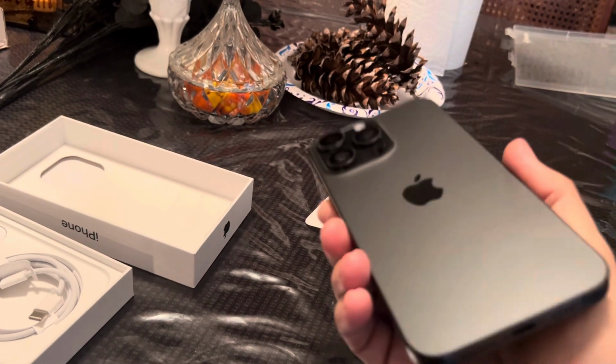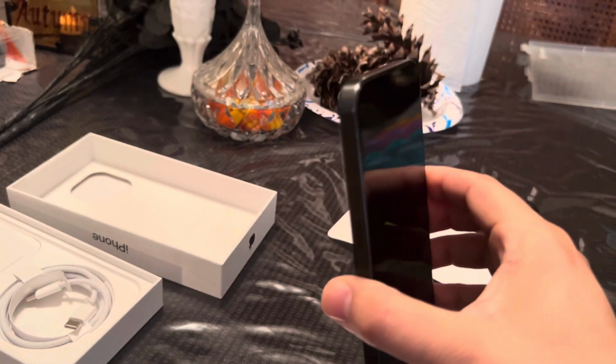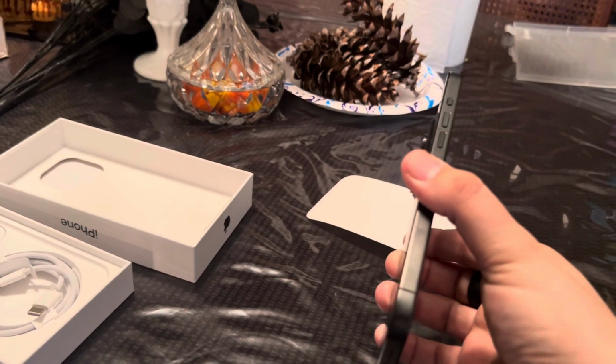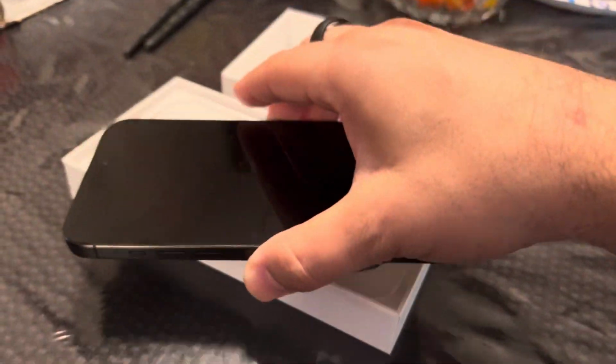And like I said, I got the Backbone. I got the Xbox version of the Backbone controller. Cool. Looks gorgeous. Looks really nice. So stay tuned for lots more videos.